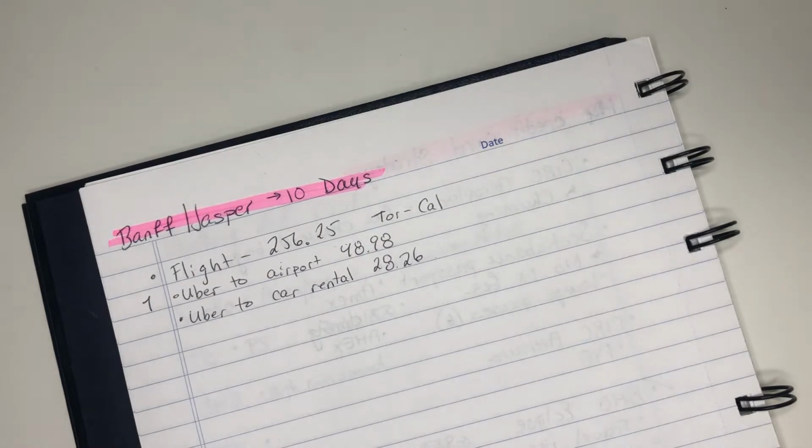There's a huge car rental shortage right now. I don't know if you know this, but it is really hard to find car rentals anywhere, even right now in Calgary and that Jasper, Banff area. It's super hard. So we were really lucky that we got a car.